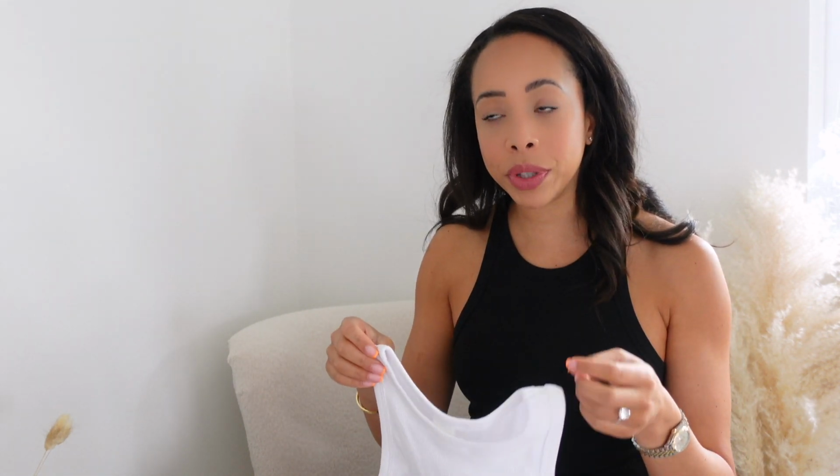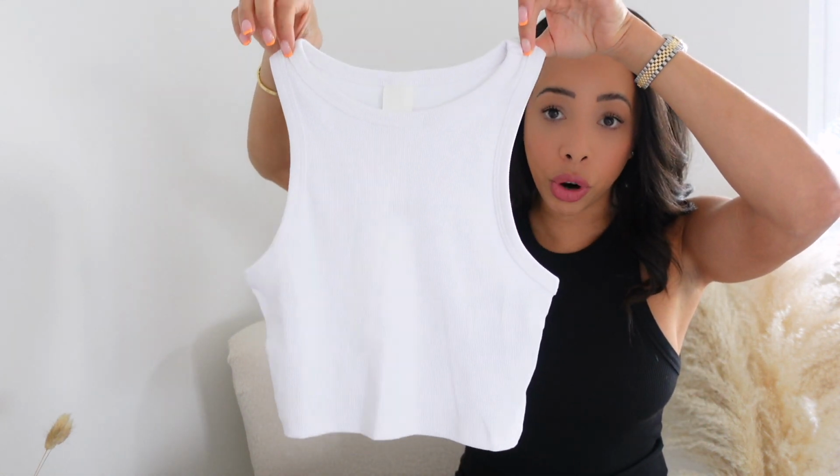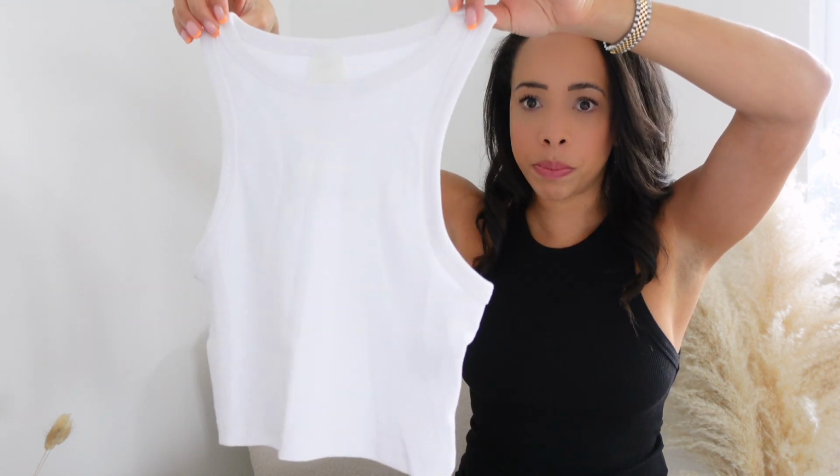And obviously they've got the dress in H&M, but they've also got it in tops. Now I haven't shown you the tops I've bought, but they are essential items. They're sitting in my wardrobe. I've got them in every colour. And I've also now bought these in the crop top. Now these items are £9.99, I think. Absolute bargain of an item.